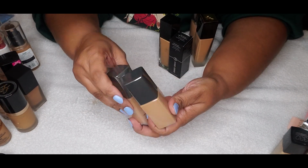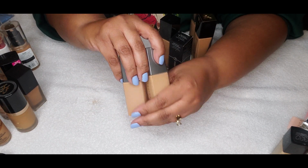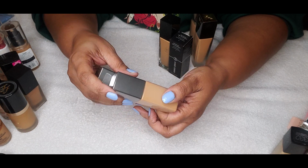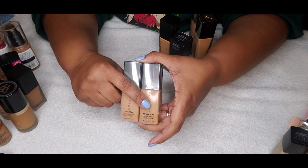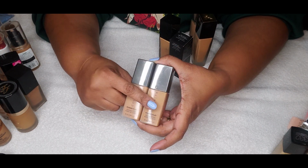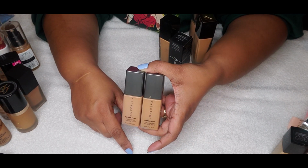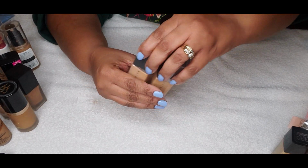My Cover FX, I have them in the shade G70 and G60, one of my favorite foundations of all time. The bottles are kind of plastic, so it looks like it doesn't match me, but these foundations match very well depending on the time of the year, and I absolutely love this foundation. So those are staying.